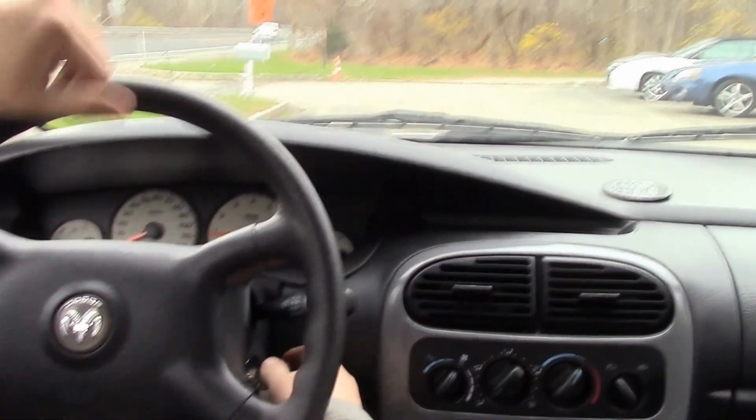Okay, guys. Get you off the stand here. Alright, and one last walk around the outside of the car. And again, guys, this is a 2002 Dodge Neon EX with a 2.0 liter 4-cylinder motor in it.